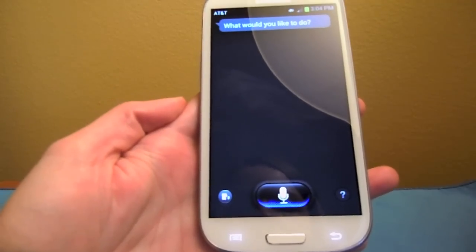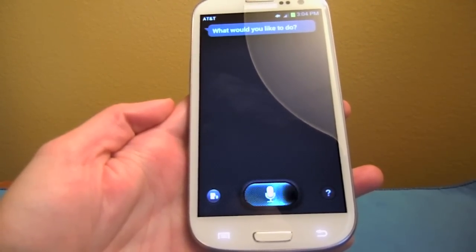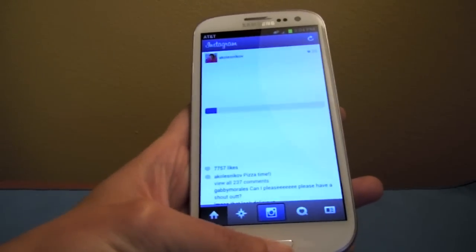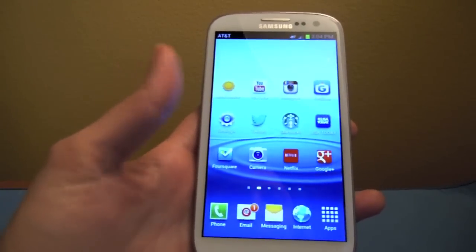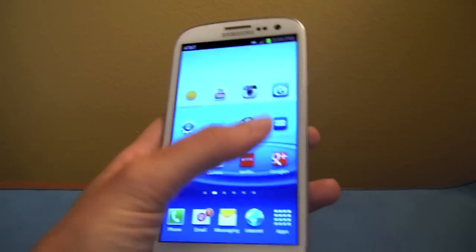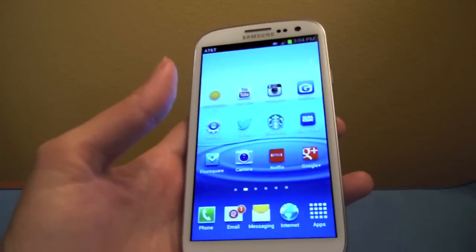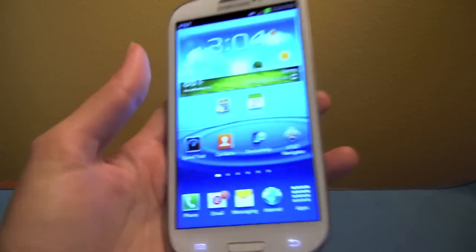Open Instagram. And there is Instagram. So that is very cool that it can open apps. And I know the next version of iPhone can do that, so that's up and coming. But that's something that Samsung Galaxy S3 and the Android operating system kind of beats out Apple with. So I do like that, because I have been wanting Siri to do that since day one of her use. I was really disappointed that she could not open Twitter for me. But now, no worries anymore, because S-Voice has you covered.